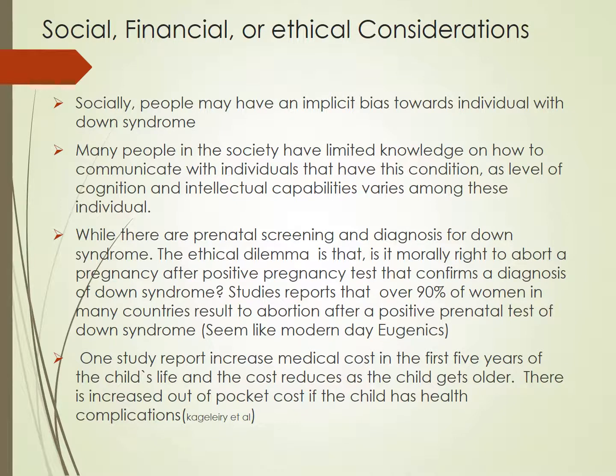Just on a side note, I just read this week that the state of Ohio is trying to pass a bill that will prevent women from aborting their pregnancy after a positive prenatal test that confirms Down syndrome. Sounds like a very ethical dilemma that we have to deal with. Anyway, that was just on a side note.